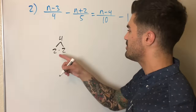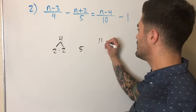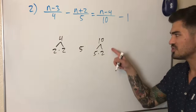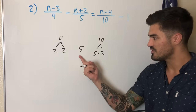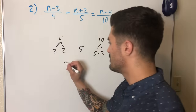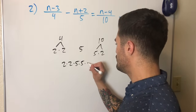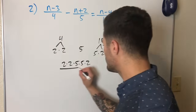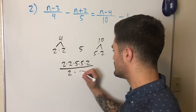So 4 can be broken up into 2 times 2. 5 actually can't be broken up. 5 is already prime. 10 can be broken up into 5 times 2. And 1 is just, I could write 1, but it's not going to affect my outcome. So then I have 2 times 2 times 5 times 5 times 2. I write all of these up top, and I divide on the numbers that I have pairs of, right? So I can circle a pair of 2s, that means I can divide by 2, and I can circle a pair of 5s, that means I can divide by 5.